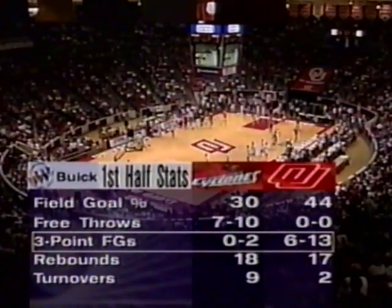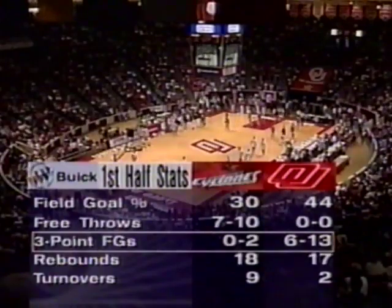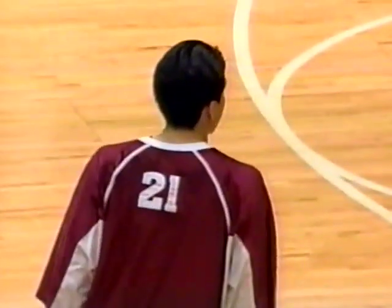Also, Marcus Fizer, he just can't get any shots. He's got 8 points, but he's only got 5 field goal attempts. So the Oklahoma defense doing a great job of keeping the ball out of Marcus Fizer's hands inside. There's Najera. When you come back, if you see him, you'll notice he's now wearing a knee brace.